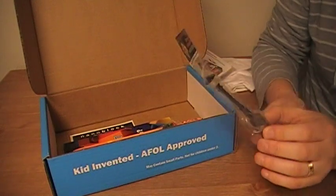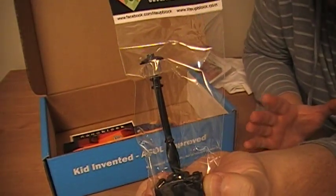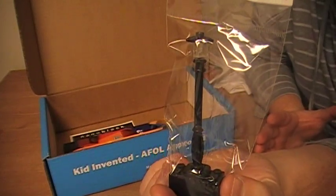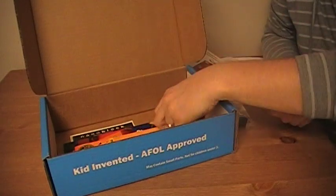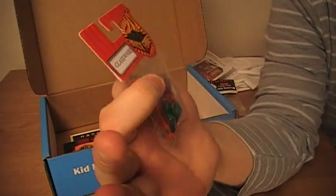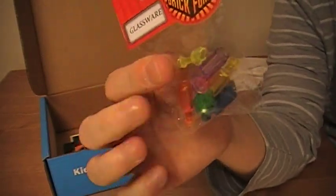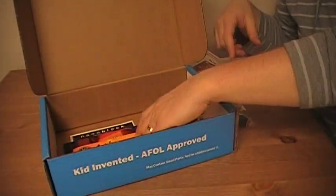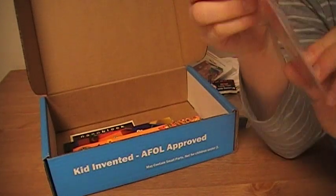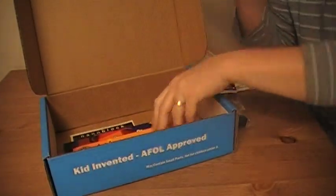And speaking of which, we have a street lamppost with battery, a light up brick. We've gotten two Brick Loots so far, and both have had a light up item. So this is another one. This is a street lamppost with battery from Light Up Bloks. We also have glassware, nice little additions that you can use for your Lego and brick items from Brick Forge. Kind of neat items, adds a little flavor, some uniqueness. A January 2015 exclusive Brick Loot minifigure. That's actually really, really cool. I'm digging it a lot.